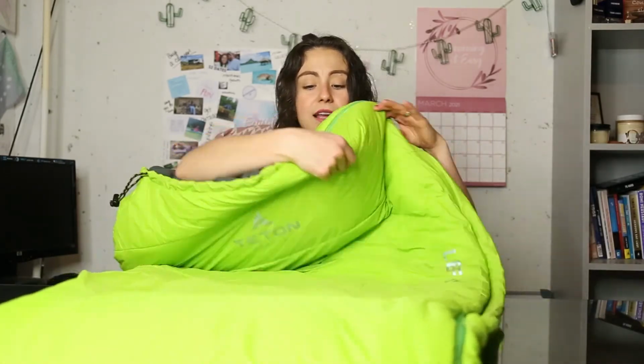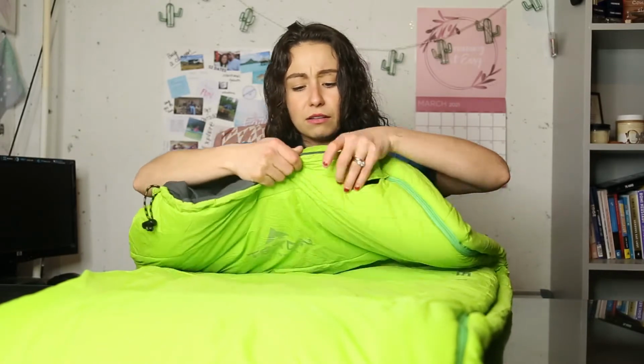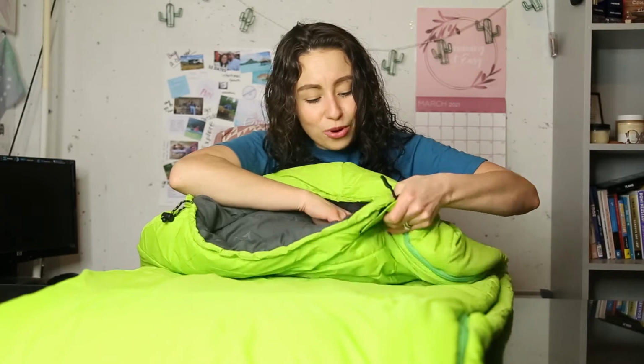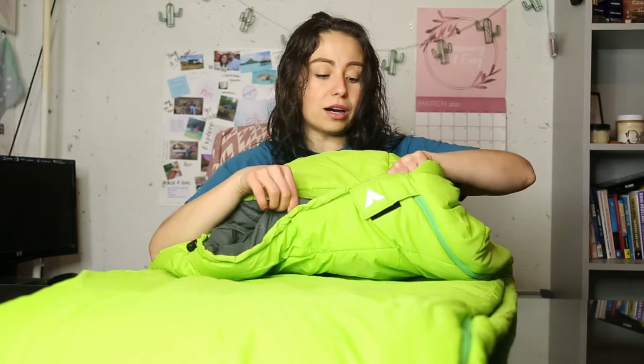Other bags you'll find have features such as little pockets on the inside. Some of them would have pockets here. Oh, this one actually has a pocket here too. Oh, I didn't even notice that. I'm kind of excited now. So it has a pocket there where you could put your phone or other emergency, like a light, whatever you need to have close by you when you're sleeping in the middle of the night.